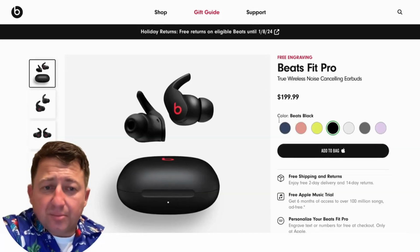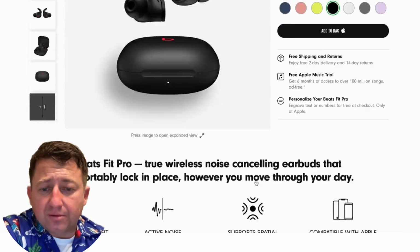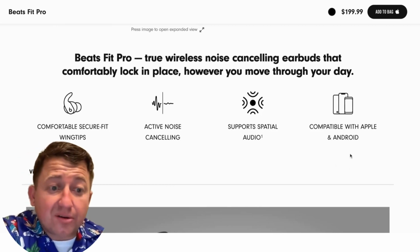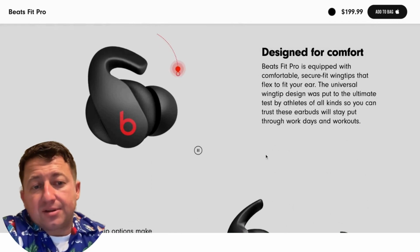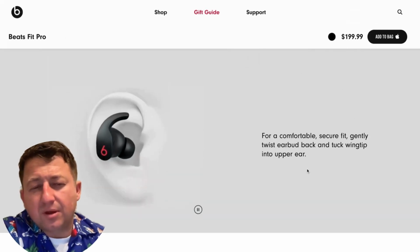So just wrapping up here, they come in a bunch of different colors, which is nice if you're into that thing. I got the straight black ones with the red beats. They do have the comfortable secure fit wingtips. They're active noise canceling, spatial audio, and they're also compatible with Android, even though they're an Apple product now. They're designed for comfort. They're awesome. I think I need to adjust my earbuds because after time they kind of get a little sore, but it's something I'm willing to work on.